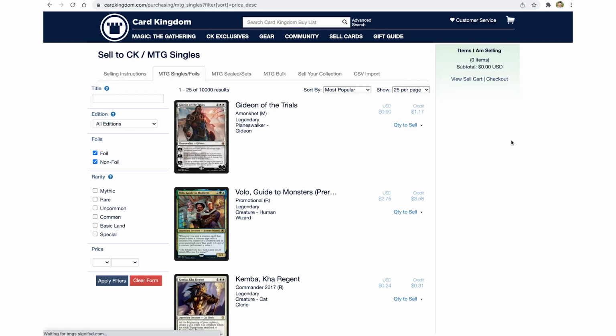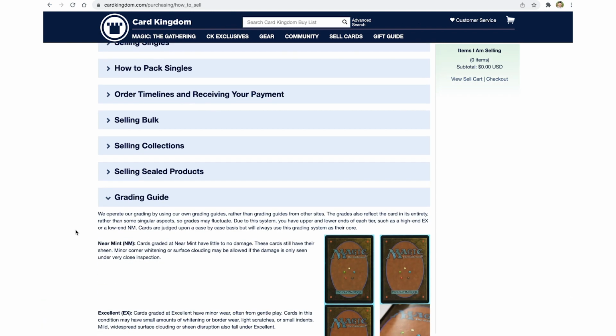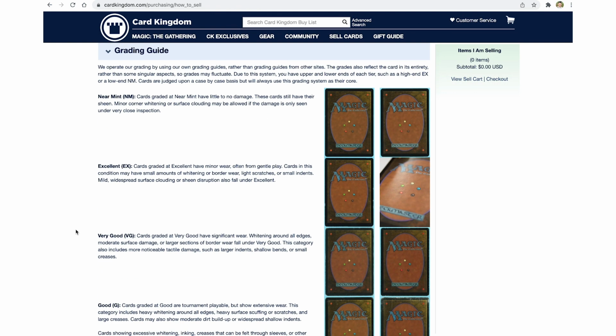So let's talk about grading with Card Kingdom. So if you go to sell cards and then go down to selling instructions, you can see down at the bottom there's a grading guide. So if you click on grading guide, you can see that they have their different grades listed out and they have pictures of the different grades. Now, if you're used to using TCGplayer grades, this is a little bit different. Near mint is the same, but then after near mint, instead of something like lightly played, they go down to excellent, EX. And then after that, instead of going down to moderately played or something like that, they go down to very good, down to good as their last one, or G.